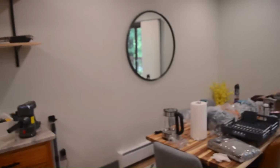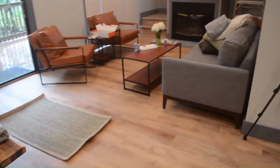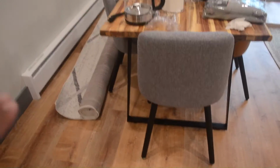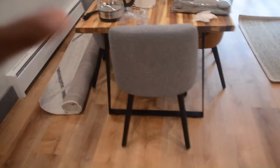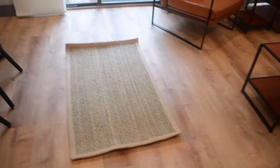So this mirror is new. I picked this up from Home Goods, I believe. This is the area rug I'm going to use in the living room. I ordered another area rug very close to this in design but slightly smaller, which should have been for the dining table. This is what they sent me. So now I need to wait for the replacement.